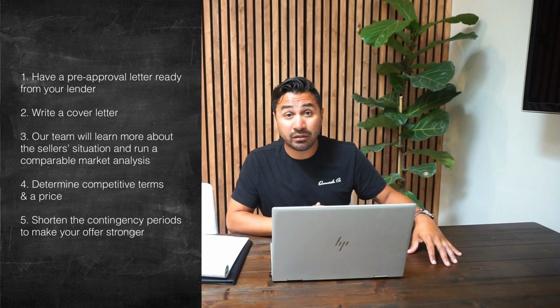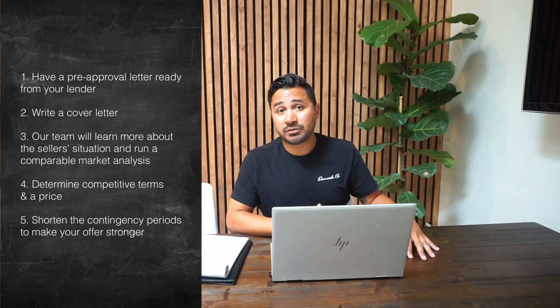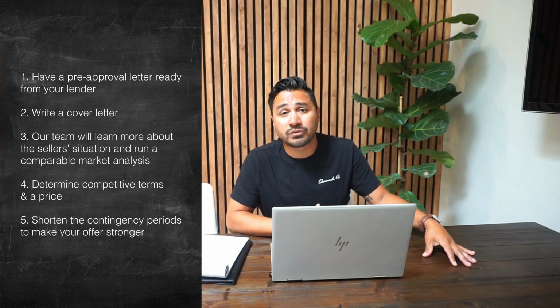Does the seller need a rent back? Do they need just some extra time in the home after they close, right? Do they want a quick close of escrow? Do they want a longer escrow? Those are all important. We don't ever want to assume, right? A quick escrow might sound fantastic to everybody that wants to close in 21 days, but the seller is looking for another home, a replacement property, and they need more time. It's important that we understand that before we submit our offer.